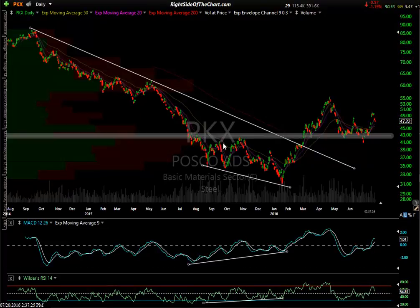PKX, nice divergent low. Again, the story with these, just like the mining stocks, I'm looking for near-term pullback lasting for a few weeks to probably a couple months, but longer term, these charts look bullish. These were nice divergent lows, and this one I just don't see a whole lot here. This is a support level to watch. We flirted with it a couple times recently, but I would avoid that one long or short.